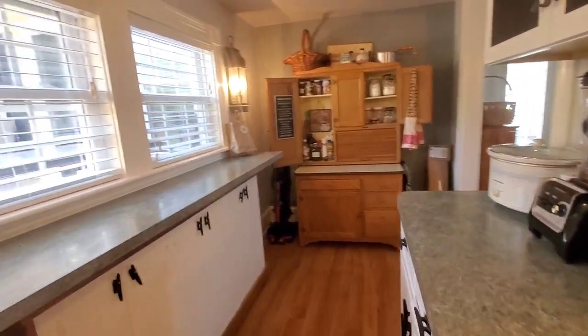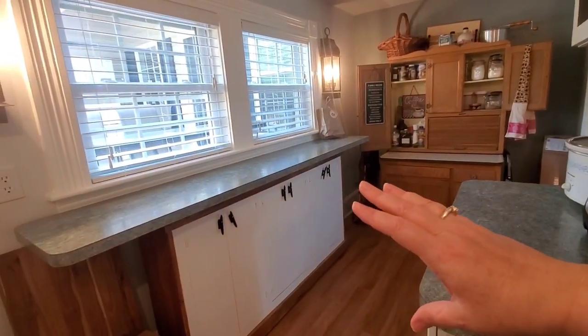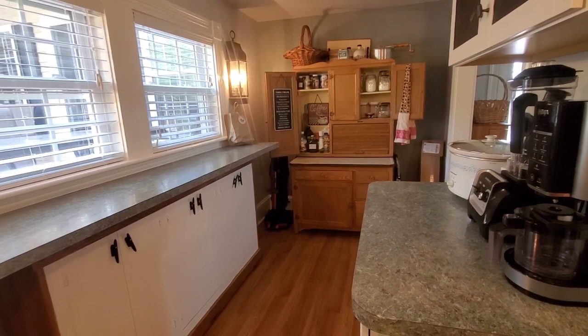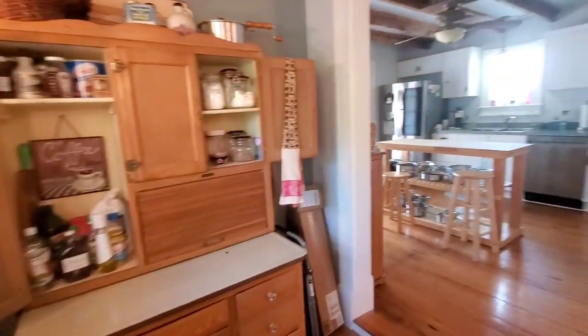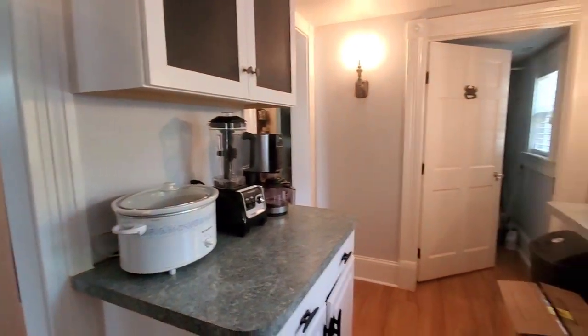Isn't that cute? When we saw this house for the first time, I was like, we could, Thanksgiving and Christmas, put all the food right through here. Walk in from the kitchen through here and go straight to the dining room table. Isn't that perfect? Yeah, so there's my kitchen. And here's the pantry from this way.